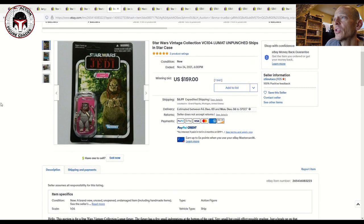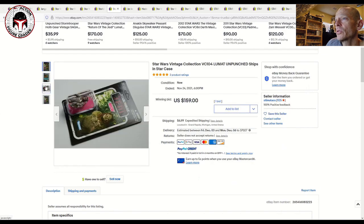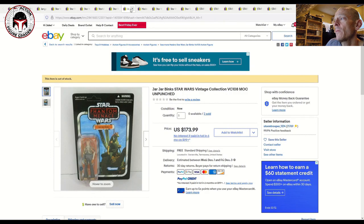Another one that's held its own pretty well is Lumat. This Lumat was unpunched, a really nice example. Good photos that show how clean it was. That one sold for $160 on one bid with $7 shipping. So Lumat is holding its value as well.